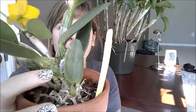If you can see here, these ones are pretty shriveled looking, and that's because I don't water it enough. But this newest lead here is nice and plump. There's no shriveling to it. So I'm not too worried about it. It doesn't mean that the plant is unhealthy, but if you see a bunch of pseudobulbs and they're all shriveled, it probably means something is going on below the media with the roots. Either they're rotting away or they're not being watered enough.